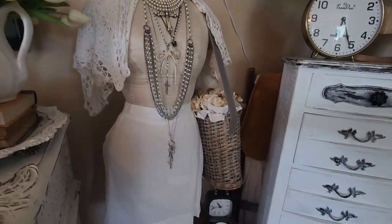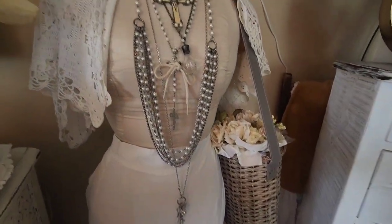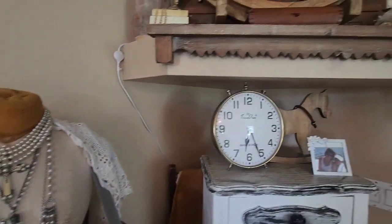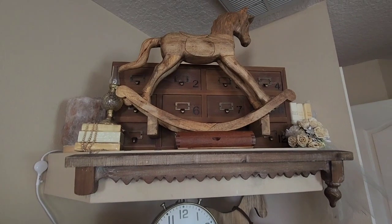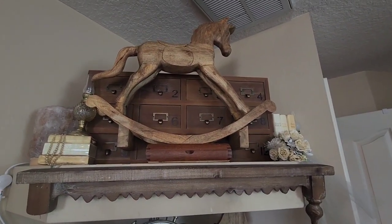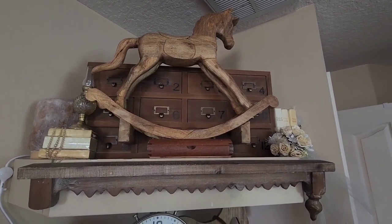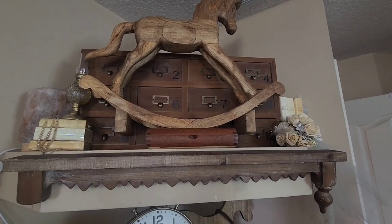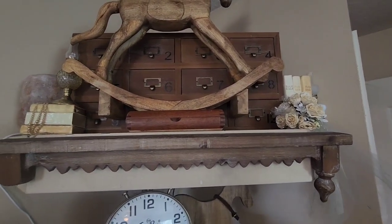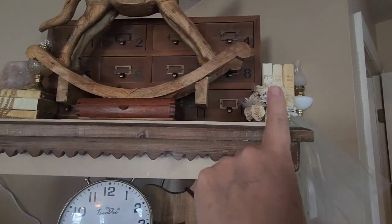I moved her too. So she's over here by herself. Nothing has changed on sweet little Penelope. I changed this up some too. I put my Decor Steals apothecary chest there. And I have a collection of some of my vintage items there. My vintage bridal Bibles is what all those are. Or white Bibles, I'm sorry. These are the bridal ones. These are just white Bibles.